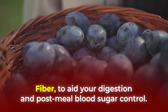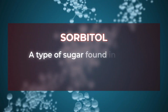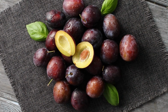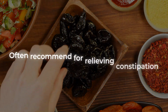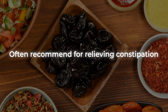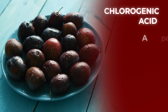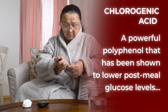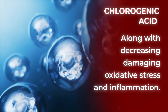They are also famous for their sorbitol, a type of sugar found in fruits, which works as a laxative inside your body. That's why plums, and their dried versions, prunes, are often recommended for relieving constipation. Plus, plums are particularly plentiful in chlorogenic acid, a powerful polyphenol that has been shown to lower post-meal glucose levels, along with decreasing damaging oxidative stress and inflammation.